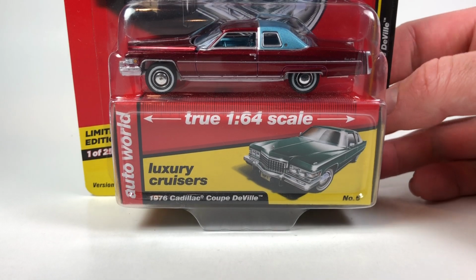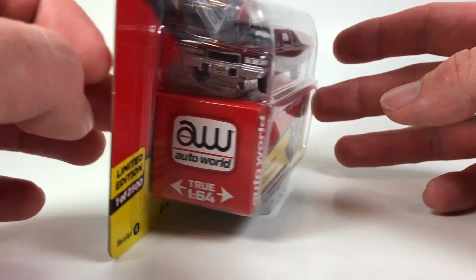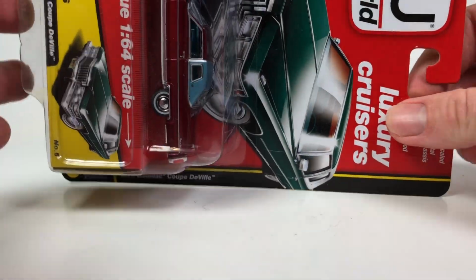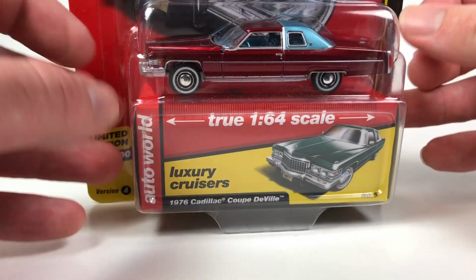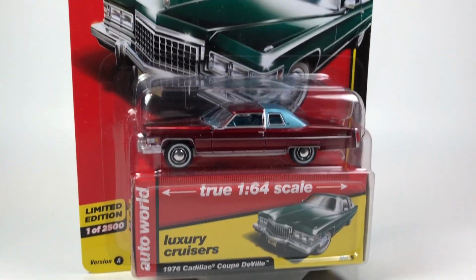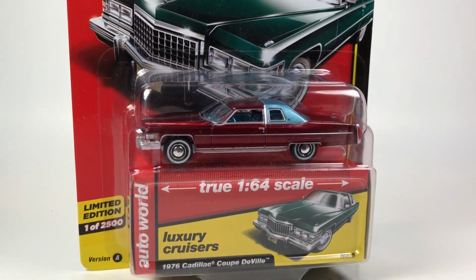This is the Auto World 2017 Release 3. What you're looking at right here is the Ultra Red 1976 Cadillac Coupe DeVille, which was the last piece needed to complete this collection. We're going to open this up in just a second. First, we'll look around the package of your Series 3 cars, because this is the only car I've still got packaged.